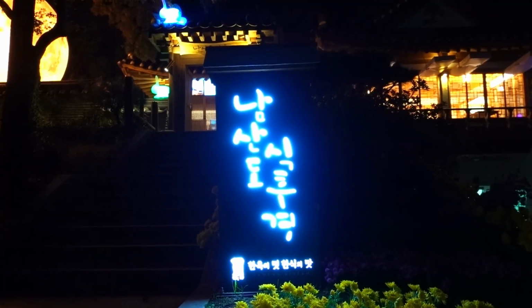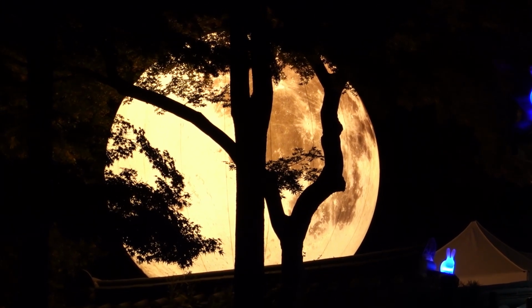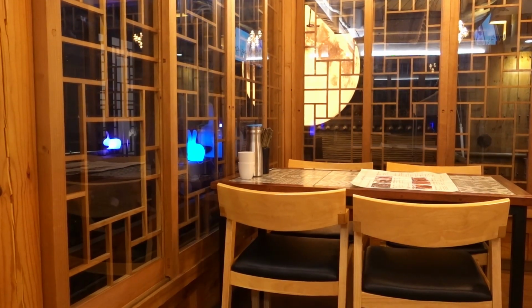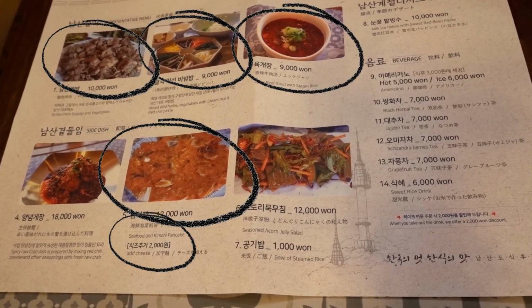A short walk away from the cable car station is Namsan Bistro, which replaced the Michelin star restaurant Sanban. The huge moon shining through the darkness of the forest and the glowing rabbits made it look like an enchanted place. We decided to try a bit of everything. Their sweet rice drink named Shike was refreshing.